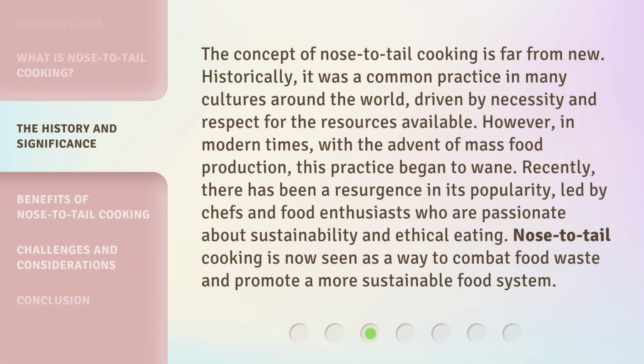The concept of nose-to-tail cooking is far from new. Historically, it was a common practice in many cultures around the world, driven by necessity and respect for the resources available. However, in modern times, with the advent of mass food production, this practice began to wane. Recently, there has been a resurgence in its popularity, led by chefs and food enthusiasts who are passionate about sustainability and ethical eating. Nose-to-tail cooking is now seen as a way to combat food waste and promote a more sustainable food system.